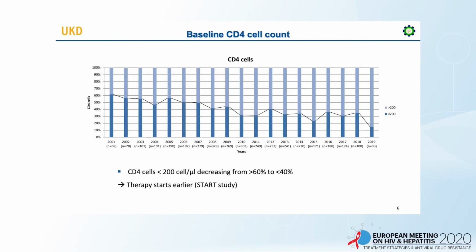But when we look at the baseline CD4 cell counts, we find a stable decrease of CD4 cells below 200 at the time point of therapy initiation, which clearly reflects the development of the earlier start of therapy in recent years.